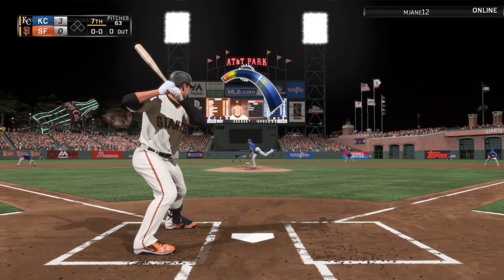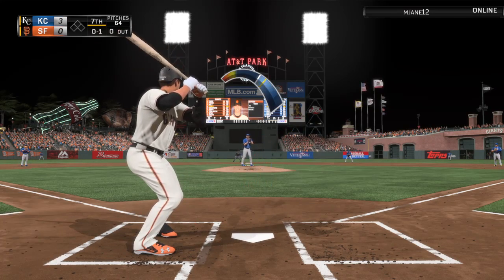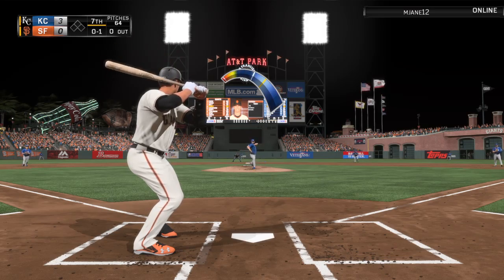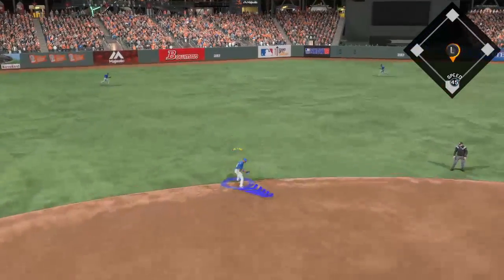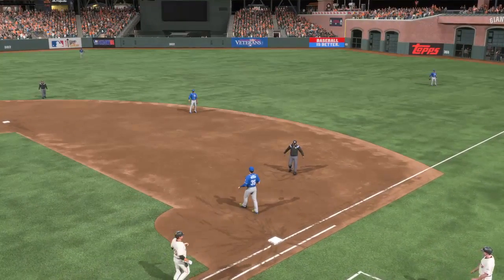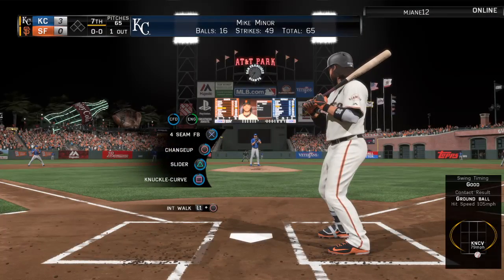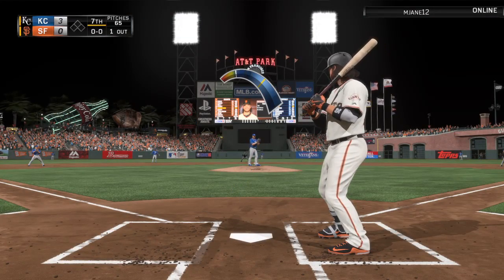And so far in this one, they're still getting shut out. So this leadoff at bat could be huge if he can just get on base, because they've been held in check all game. Just short, hit hard. On to first is Escobar, 1 away. Brandon Crawford stands into the box. He's 0 for 2 so far in this one.